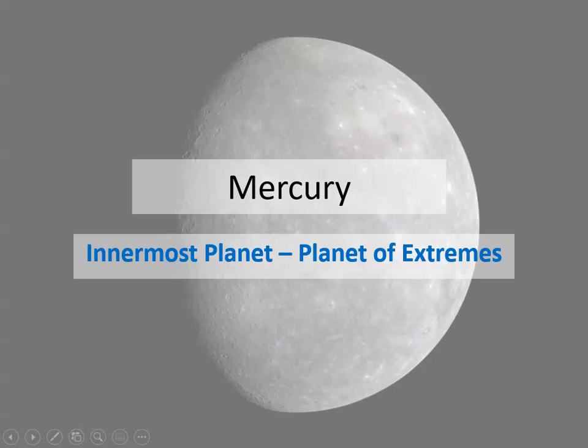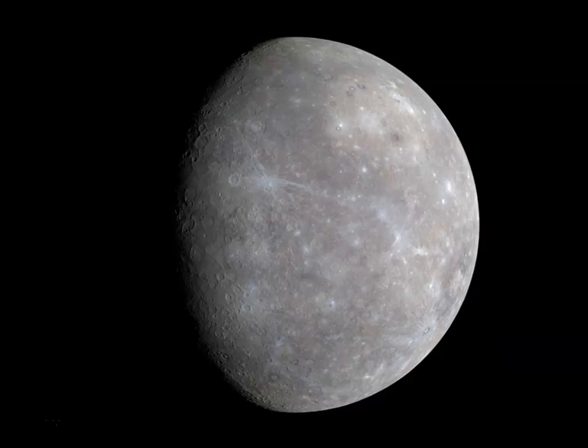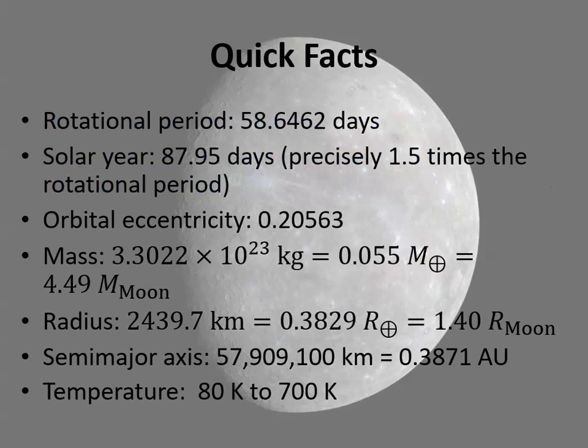Hi everybody, welcome to the start of our discussion of the planets in detail. This video will be about Mercury, our innermost planet, and in many ways the most extreme planet in our solar system. Here's a true color image of Mercury taken by the Messenger spacecraft during its recent visit and orbit around the planet. So, some quick facts about Mercury.